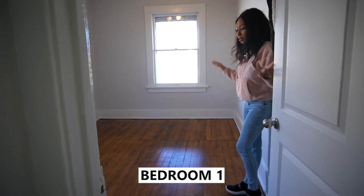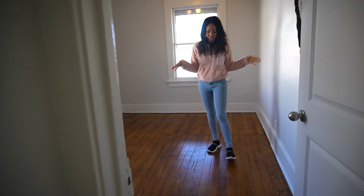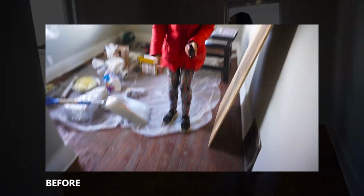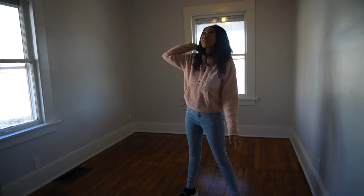The reason I love this room is because the floors in this room were actually pretty decent. I think it has a lot of character on the floor. So we did all new paint around, we patched the walls. There were like a bunch of holes. The ceiling was just horrible.